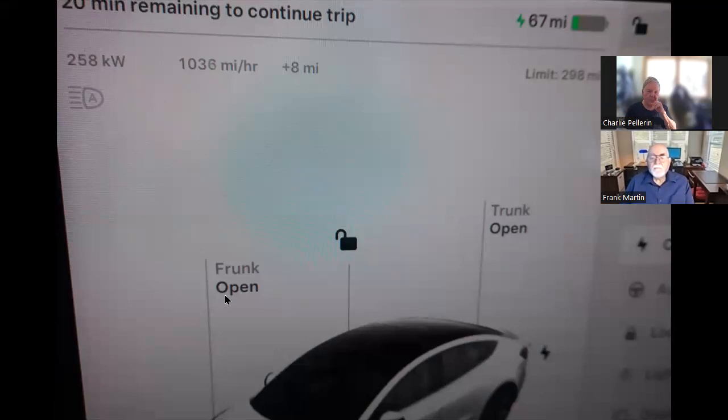I stopped in Rifle, Colorado to charge the car, and the reason I took this picture is that it's charging at 1,036 miles per hour at 258 kilowatts. So that's how fast this Tesla charger is. This is incredible.